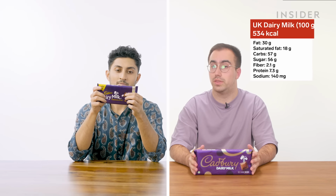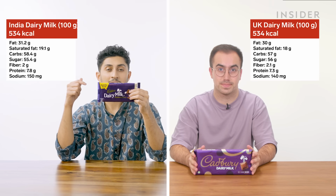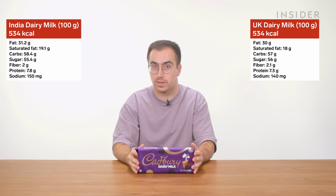100 grams of dairy milk in the UK contains the following. 100 grams of dairy milk in India contains... The calories are actually identical. The least healthy bar in the UK is the Big Taste Toffee Whole Nut Bar. One of these contains 560 calories per 100 grams, a slight increase on dairy milk.